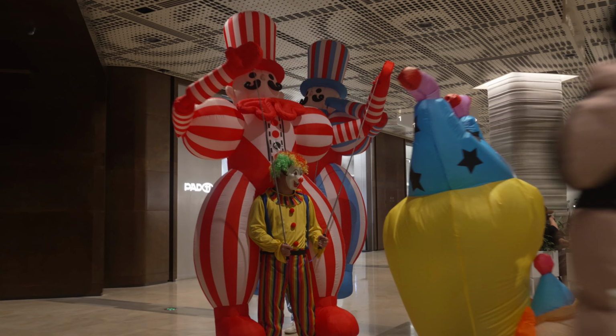Okay, and this is the top floor of the 1000 Trees development in Shanghai. As you can see, there's actually nothing on the top floor.